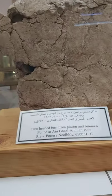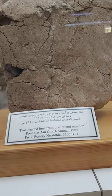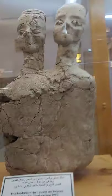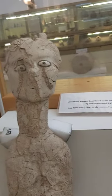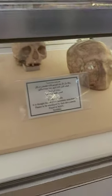Ito, two-head bust from plaster and bitumen found at Ain Ghazal, Amman. Hala, ang galing. Ito si Ain Ghazal statues. Oh, bato. Plaster skulls.